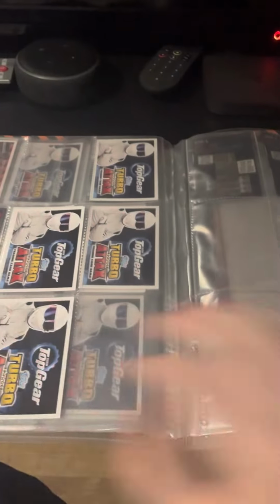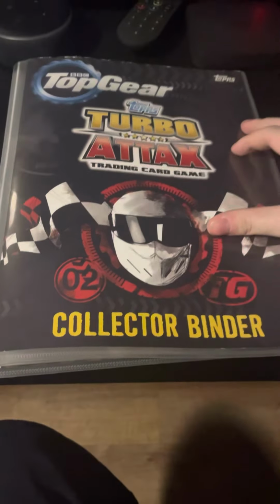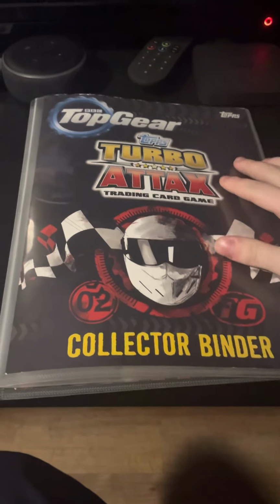There we go. So yeah, that was all the cards in this book, at least all the cards that I have, from the Top Gear Topps Turbo Attax trading card game collector binder.